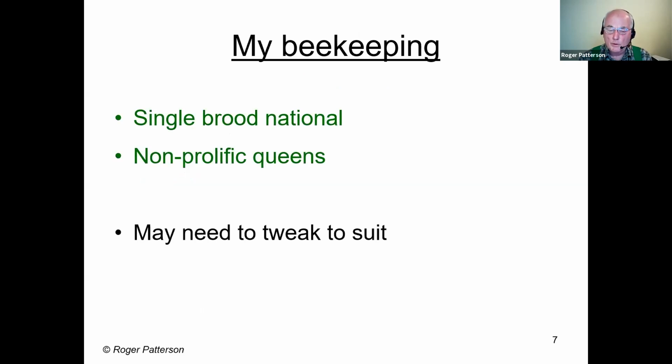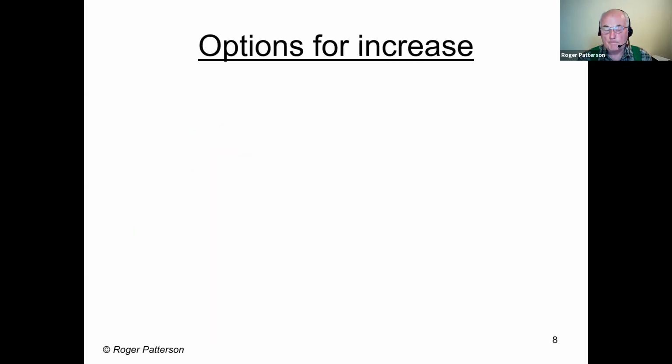But if you have got double brood chambers, brood and a half or whatever, you may need to tweak what I tell you to suit. There shouldn't be too much difficulty. Now, if you have got very prolific bees, sometimes they just turn food straight into brood, and of course you may need to feed them during the summer, whereas the non-prolific bees in general, there's absolutely no problem.